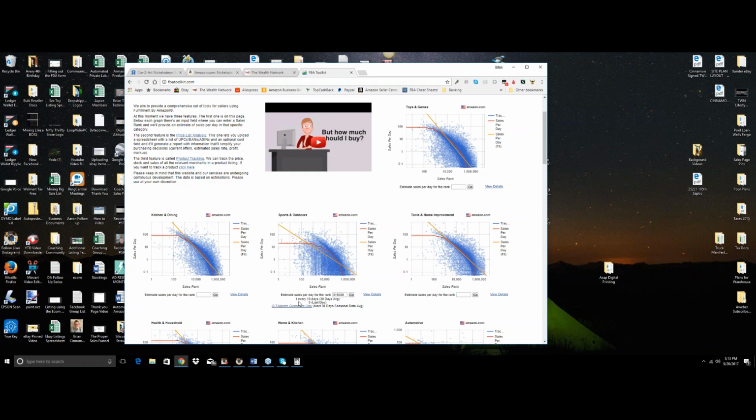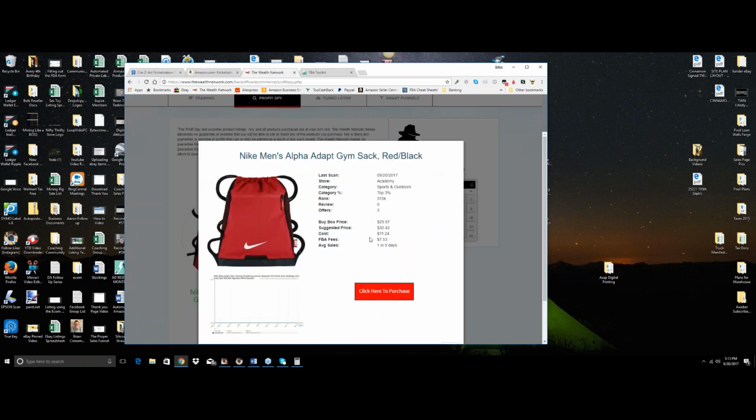315,000. This is a sale every 10 days. So not horribly good as far as consistent sales, but this might have been placed here because of the profit margin. So yeah, see your cost here is $11.24 and the buy box is $29.97. So they put this in here because the profit is so high.